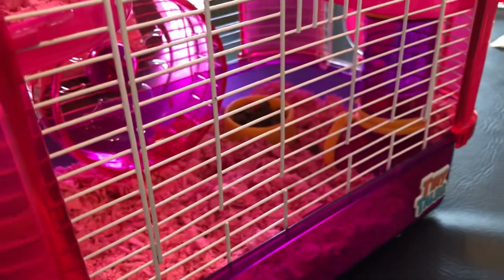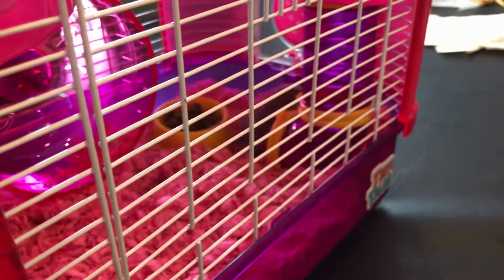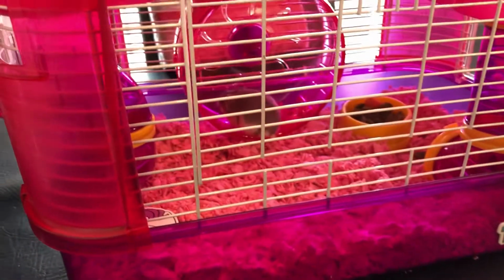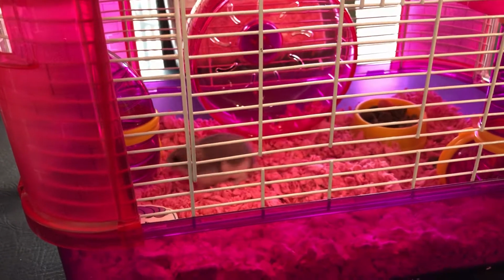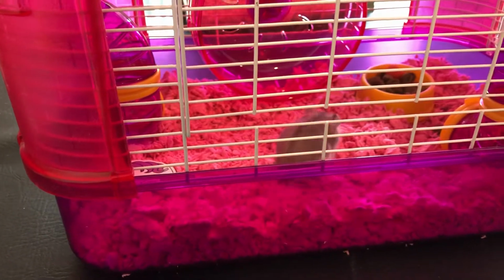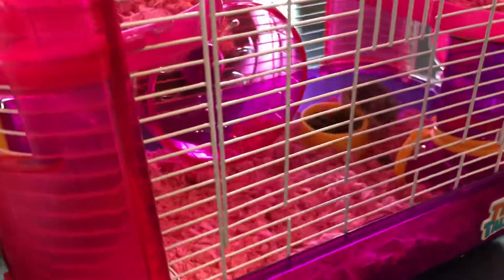Oh, there she goes. Dad, you dig. She's way over there in the corner. They just like to dig more. Oh, she's in the wheel. Try it out, baby. Take it for a spin. Oh, yeah, premium wheel. Well, we love her already. We've only had her for an hour.